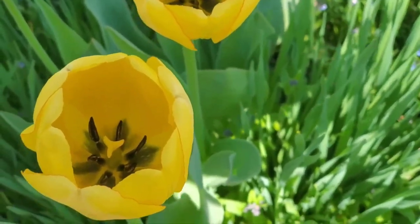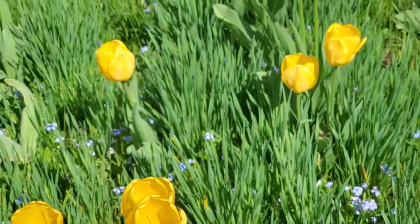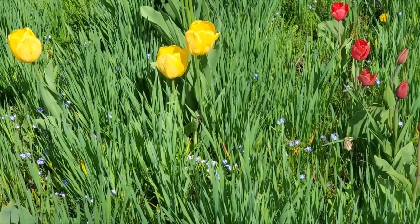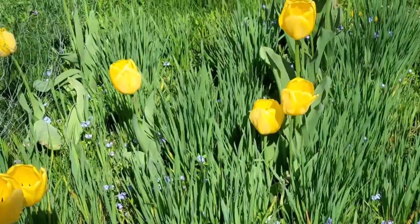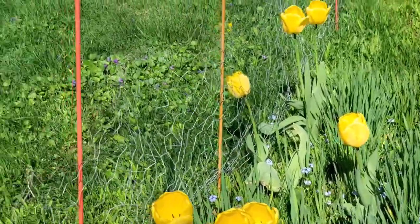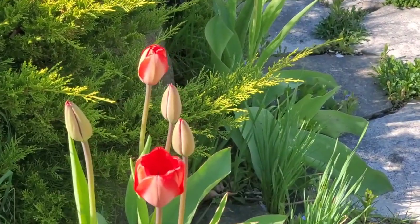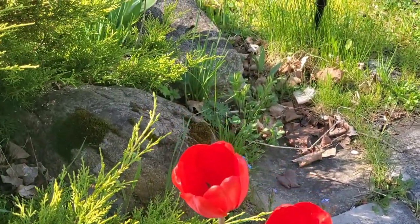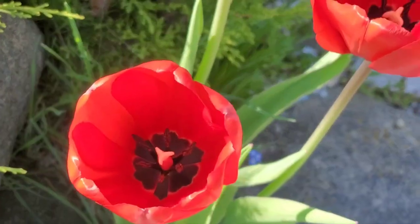Look at the seeds. Some very nice tulips. But I've lost a lot of tulips. These tulips are like 10% of what was planted here. So in the fall, the squirrels are obviously digging them up. And these tulips are all opening up. Beautiful. Look inside, guys. Isn't that cool? Mother Nature, huh? Look at that.